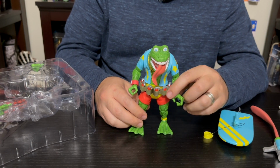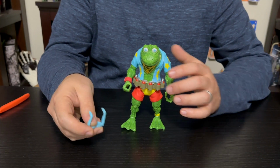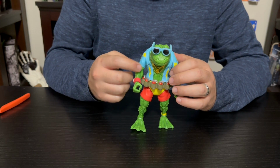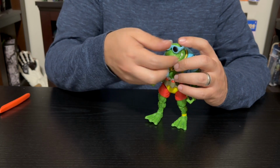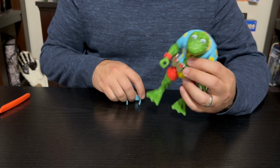All right, let's take a look at that giant robot Rocksteady. All right, I bet you thought I forgot about the glasses. I did not. They sit on there, but they will fall off because he doesn't have ears. So not much of an improvement on these shades. They look really cool as long as he doesn't move, but without the ears, they just kind of fall off of him. So just thought I'd show you that.